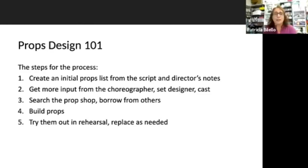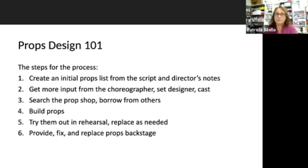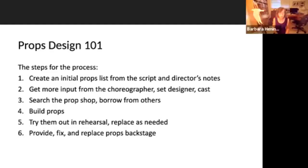Yes, and also the last point you put over there, try them in rehearsal, because sometimes you say, oh, this is beautiful, it's perfect, but when they're using it on the stage, you see that it's not useful, it breaks, it's not where you're supposed to be. So sometimes you have to change plans in the middle of rehearsal because of that. And then, again, you're often there for every show because you have to be the props runner and make sure that people have their props and fix them if they're broken.